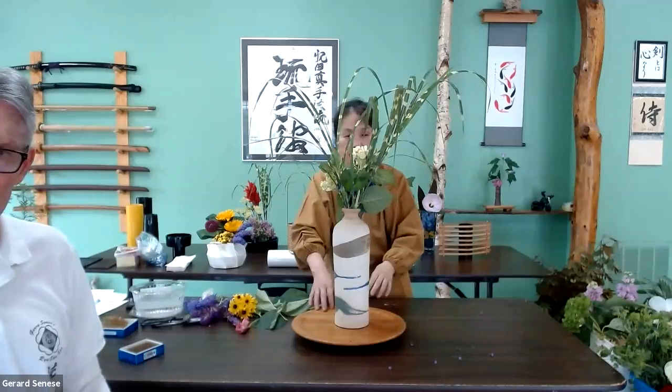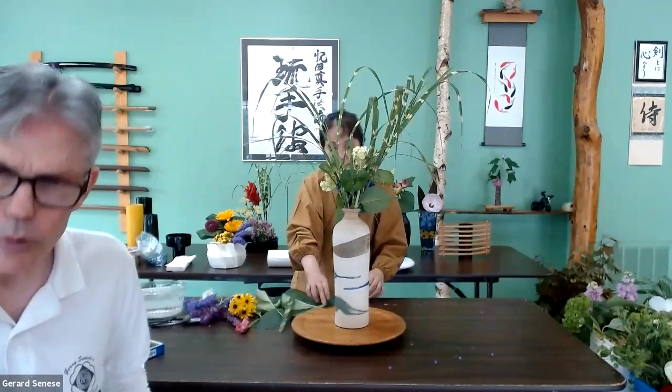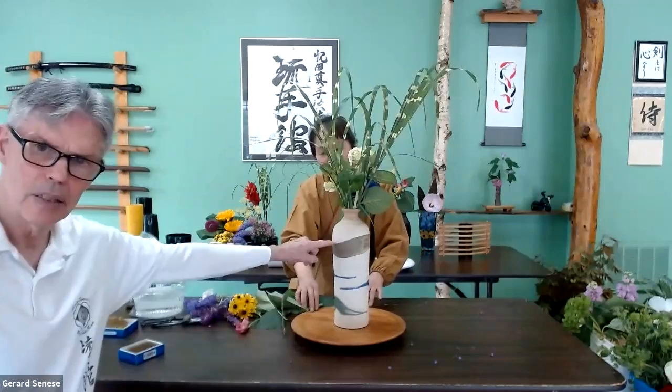So typically when we're doing this at libraries, we allow everybody, yeah, there's water in the vase. How far is the water? All the way up to there, all right? So there's water in the vase, all right?